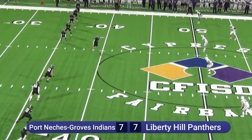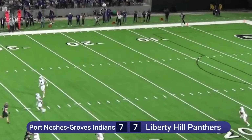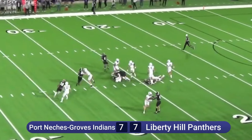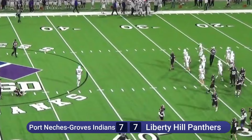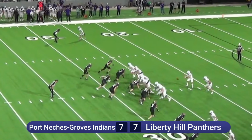Brisbane, let's see what they do. Hawkins' pooch kick gets back to around the 20-yard line, caught by Chase Johnson. Johnson's going to take it back. Runs right through one of the defenders, chest up to the 27-yard line, first and 10 from there for the Indians. Bailey, hard count, nobody jumps, gets a snap.